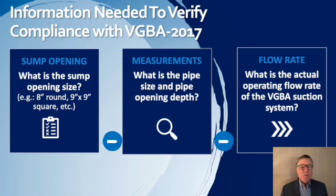That will then give you those two things. The first two will give you what you need to go search in the marketplace to find an appropriate replacement cover. Then the third thing is to take that flow rating that you measured before draining the pool, and so now you have everything you need to select a drain cover. So sump opening, what's the pipe size, pipe depth, what is the system's actual flow rate. Those three elements need to be evaluated for every pump and every system.